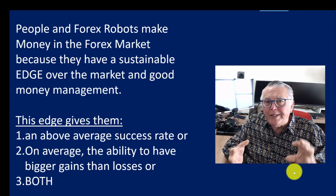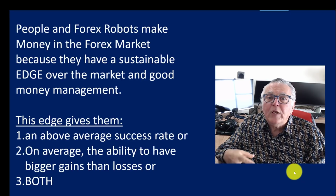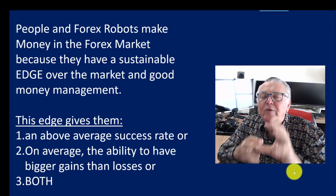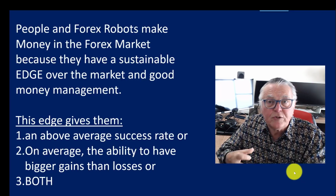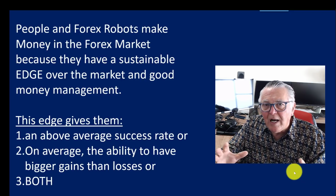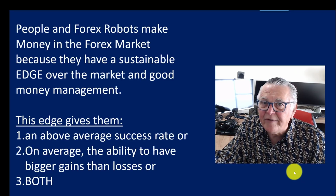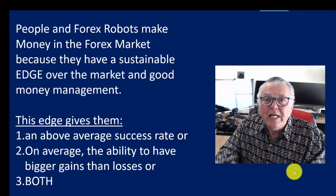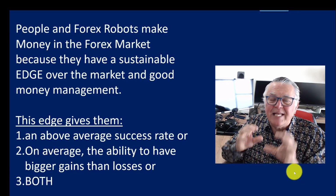Now, an edge comes in two ways. You can either have a really good success ratio, or you could have your gains much bigger than your losses, so your risk return ratio is very good. Or even the best is if you have both. If you have a high success ratio and your risk return ratio is good, you are printing money. And there are different trading approaches to use when either of those three exist. The other thing is, if you have an above average success rate, it doesn't guarantee profitability. And if your gains are bigger than your losses, it doesn't guarantee success. It's only when you get both of them working together, or one of them working and the other one isn't that bad, that you make a lot of money.